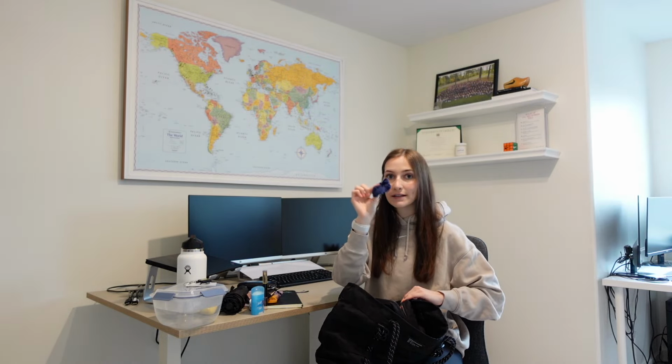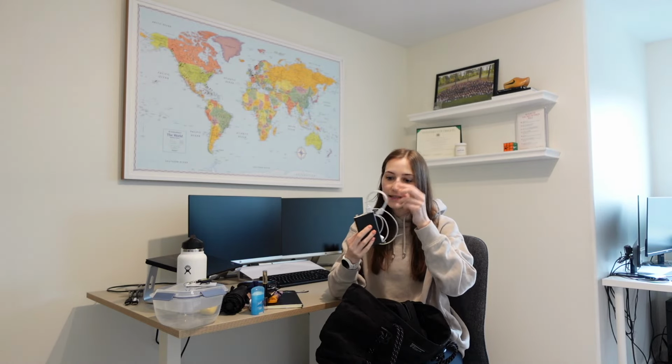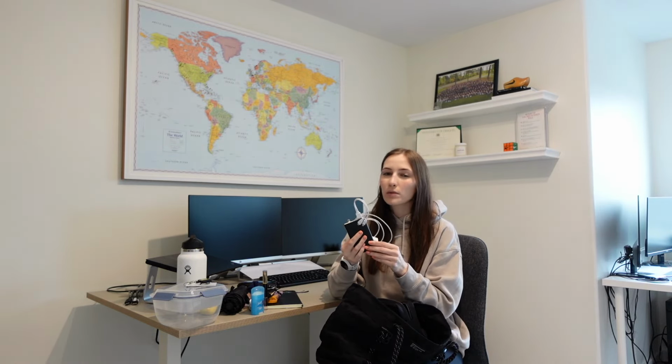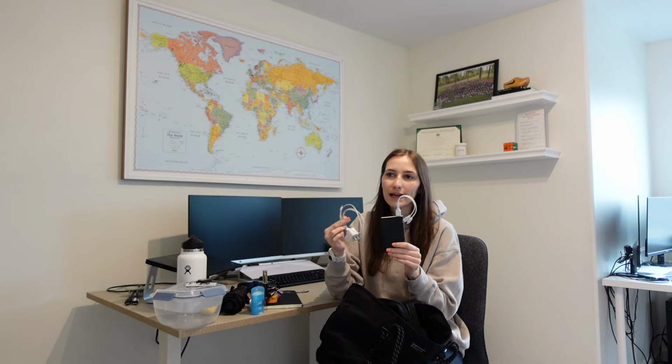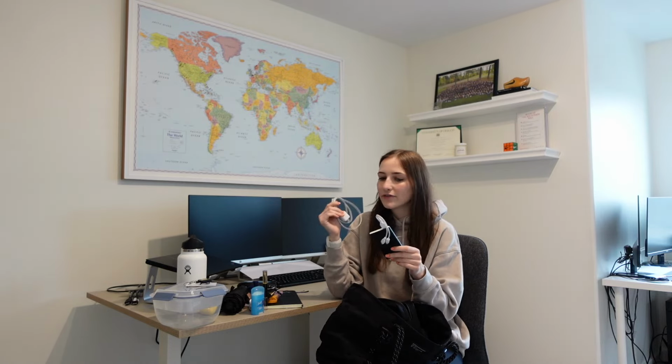I have a scrunchie, an essential. I have a phone charger and a portable charger as well with its adapter. I normally have to plug my phone in about halfway through the day just with how many calls and texts I'm sending all the time. So it's really great to have a phone charger and a portable charger just in case you ever need them.